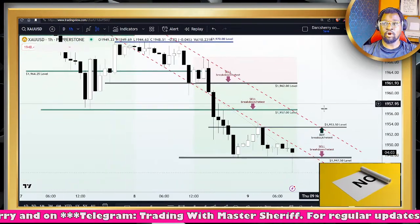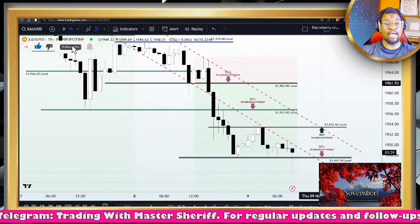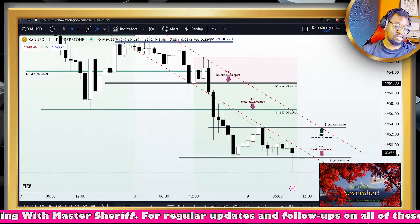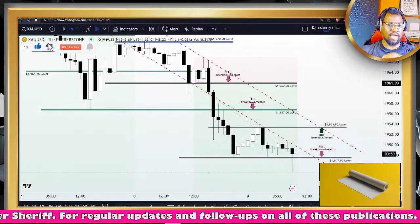So I will encourage you to mark out these levels on your chart, as you will be needing them as a reference point to guide your independent trading decisions for today's trading session. So these are my views on the XAUUSD.